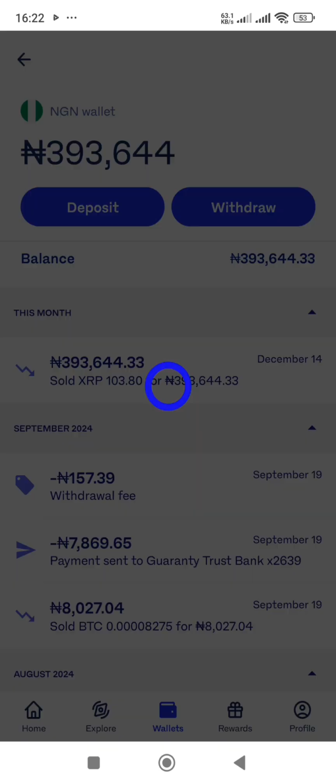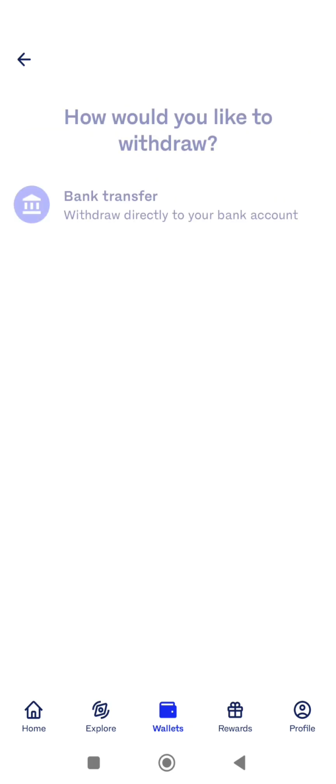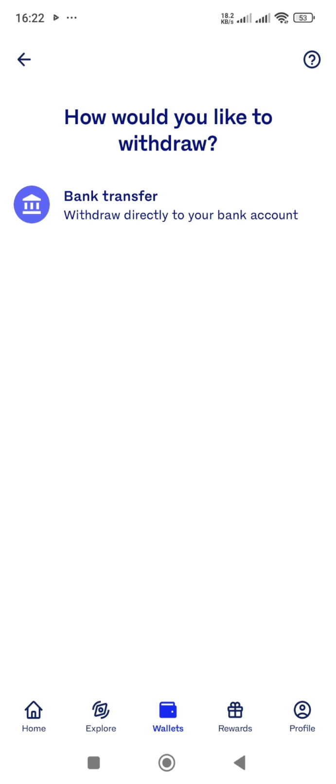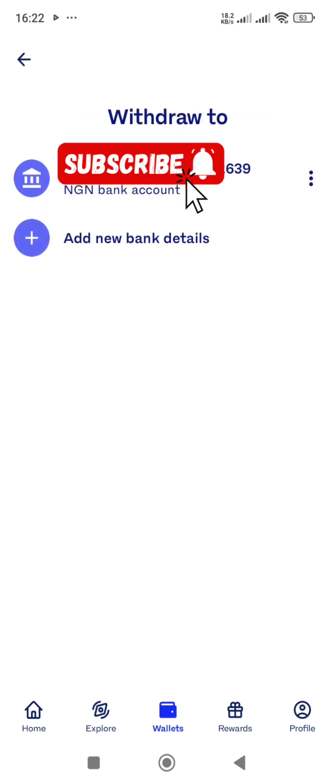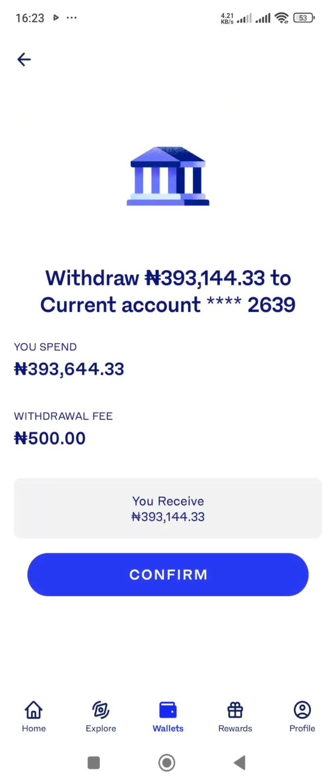So now we'll move to my NGN wallet. Now I want to withdraw this amount. So all I have to do is to tap withdraw, bank transfer, of course, withdraw directly to bank. Yes, I've already included my bank there. So maximum, I want to withdraw the whole amount, 393,000. Next, I'm sure some charges will be incurred.